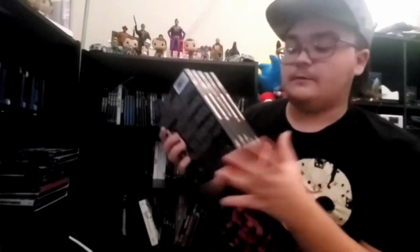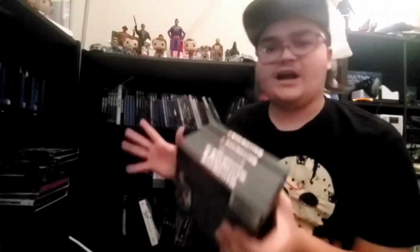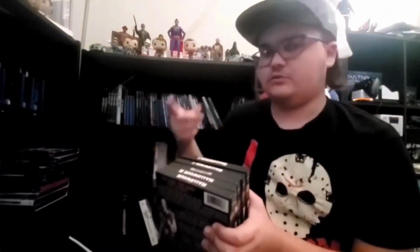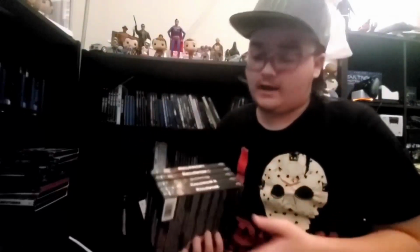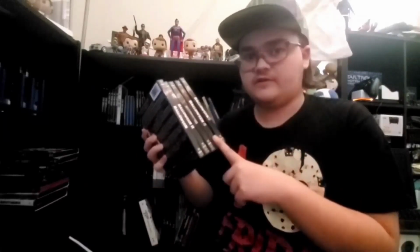So now we're moving on to the Halloween movies. I only have Halloween 1 through 5, but I do plan on picking up the box that they released last year, which has Curse, H2O, and Resurrection. But I only have the first 5 for right now. That obviously being John Carpenter's Halloween, Halloween 2, Season of the Witch, 4, Revenge of Michael Myers, or no, Return of Michael Myers, and Revenge. So, go in order.